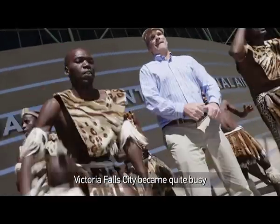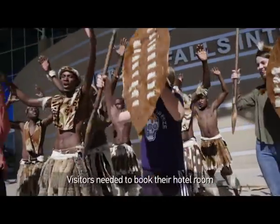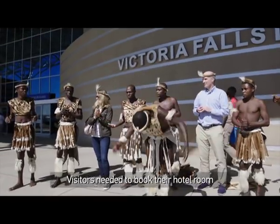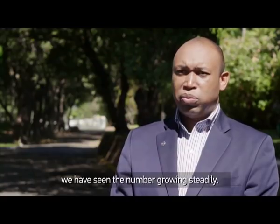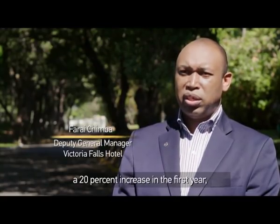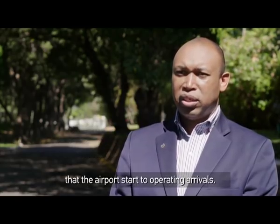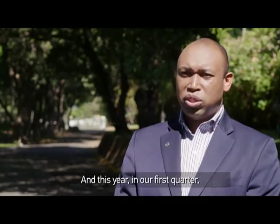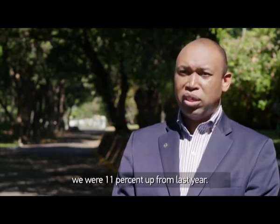Victoria Falls City became quite busy because of the surge in passenger numbers. Visitors needed to book their hotel room a year in advance. Since the expansion, we've seen the numbers growing steadily. We have seen a 20% increase in the first year that the airport started operating in arrivals. And this year, in our first quarter, we were 11% up from last year.